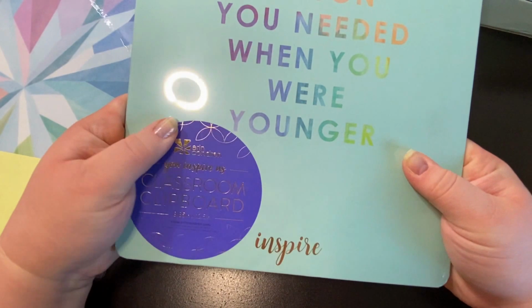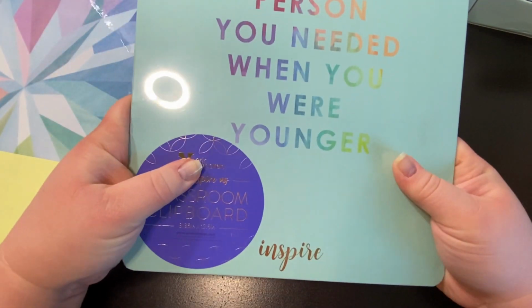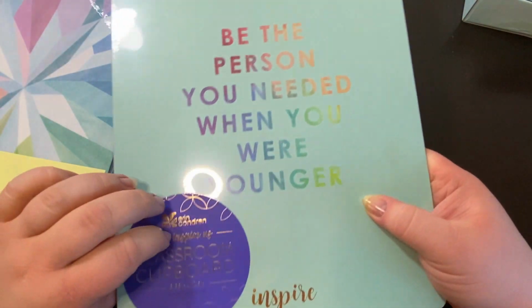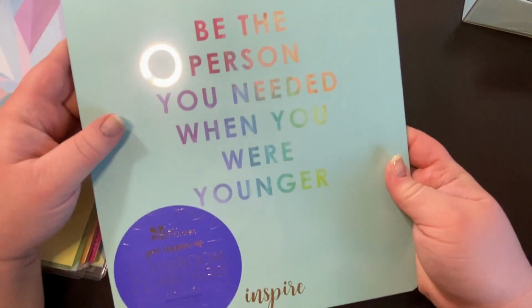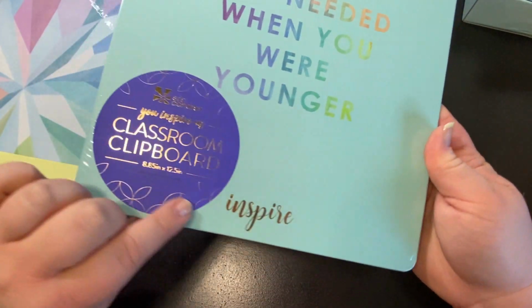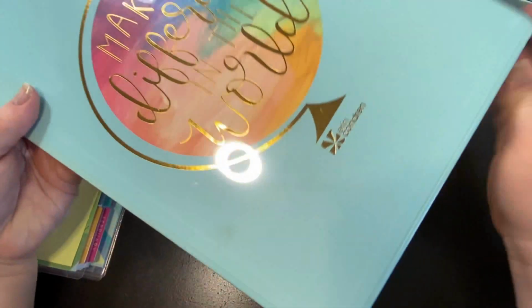I feel like I have one of her other clipboards and it's thicker and stronger, but I could be making that up. It could be a totally different brand. But this is nice and lightweight at least, and it's big. It's even bigger than the planner. And it says, be the person you needed when you were younger. It's watercolor. It has Inspire in gold foil. And this was just a free gift, so I didn't have to purchase this or anything.